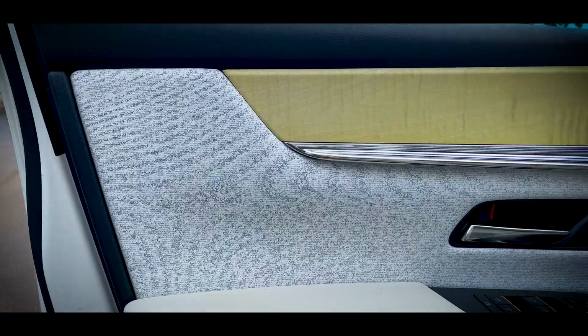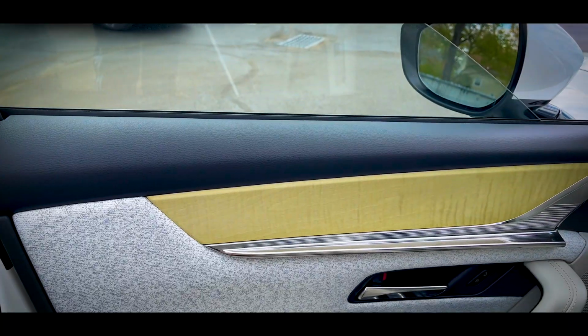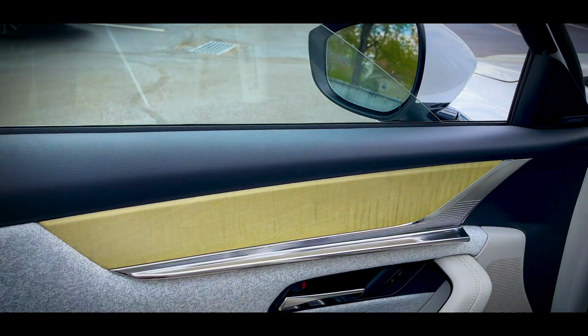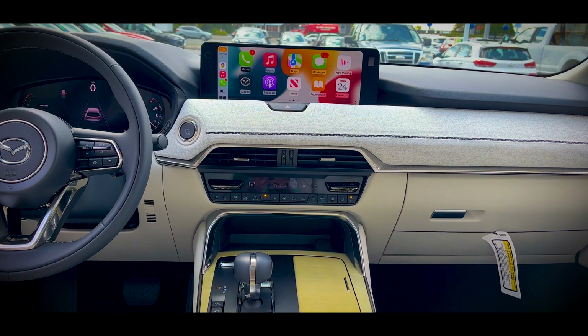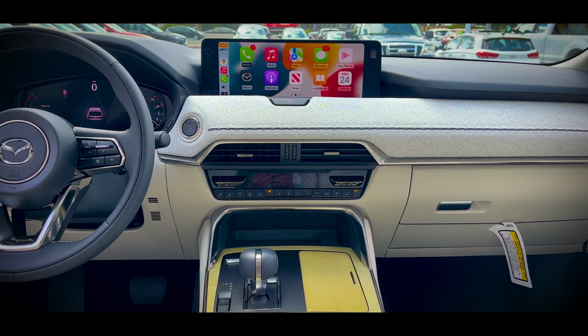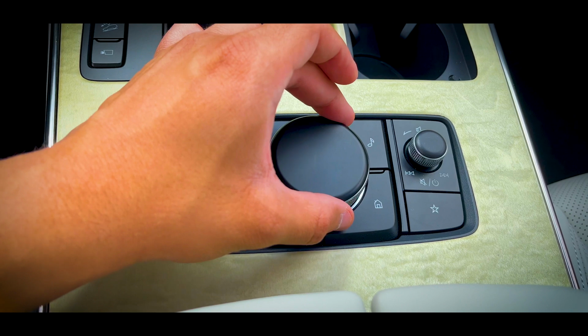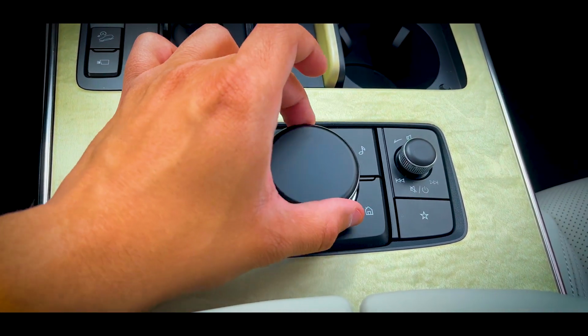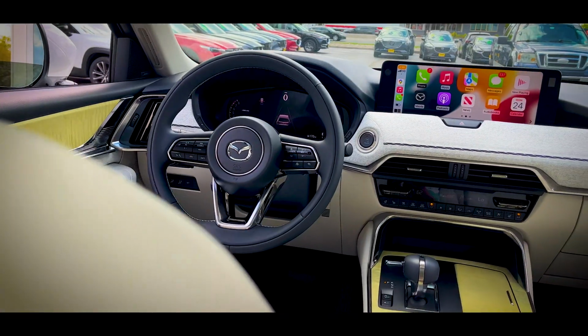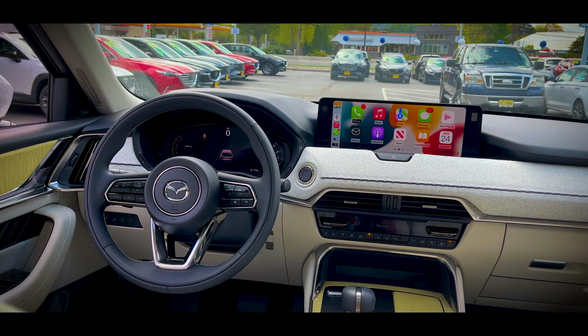On the door panel, soft touch on top as expected, and then here comes the biggest shock on this interior, and that's this trim right here. This is real maple wood inside this CX-90. Yeah, you heard that correctly. There's real maple wood trim, and it's everywhere. The center console, which is fairly large by the way, is completely covered in this wood trim. No flat black, no plastic, none of that. There's also a new shift lever here we haven't seen before.